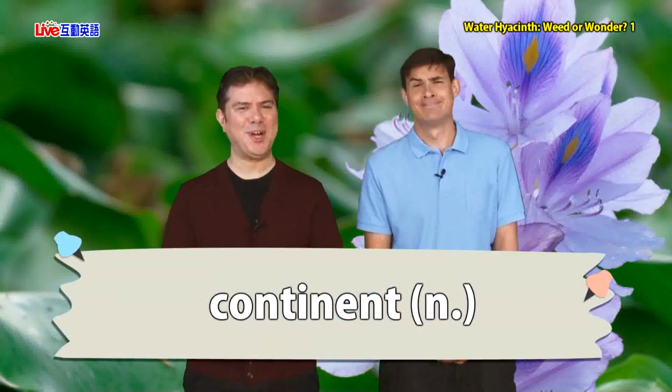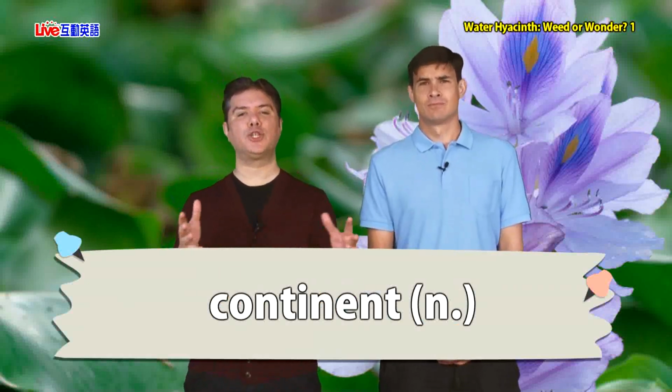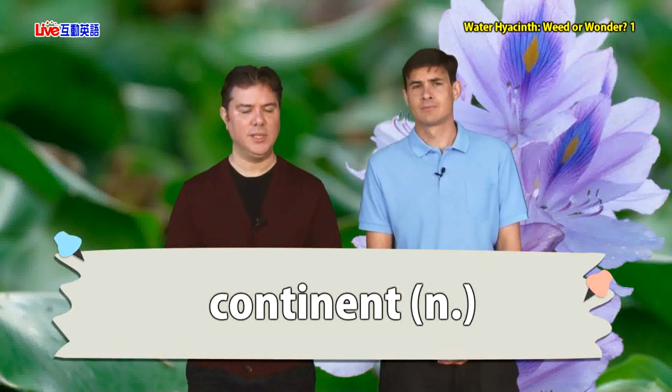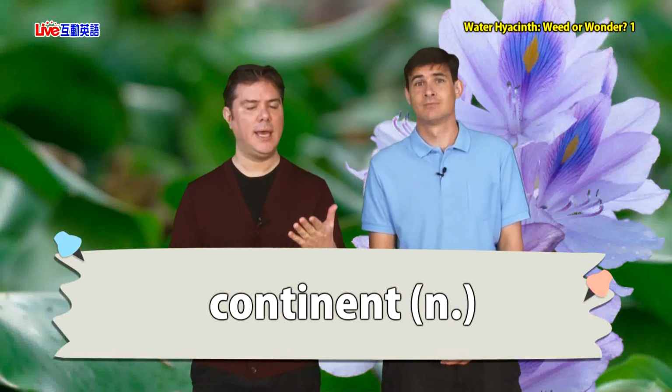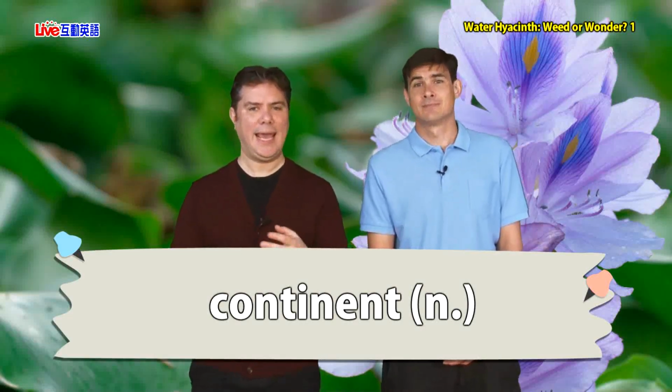Let's go ahead and look at an example sentence for the noun basin. The old man walked along the river basin in search of a good fishing spot. Let's talk about this word continent. A continent, this is a noun, and it's a very large land mass. Many countries will make up a continent in the world. There are 7 continents: North America, South America, Europe, Asia, Africa, Australia, and Antarctica.